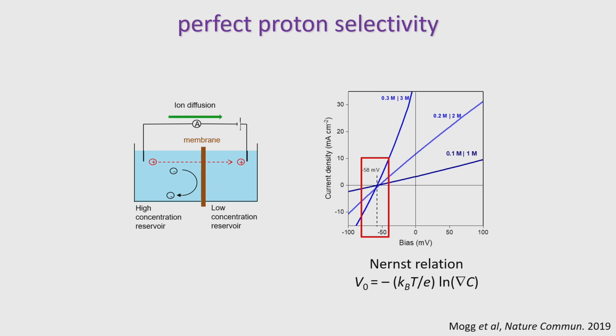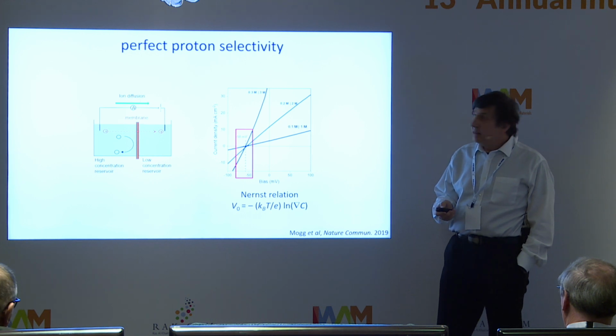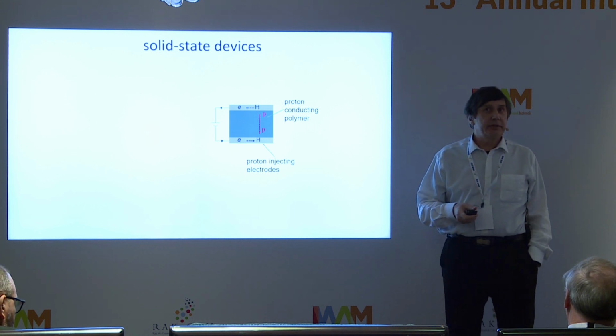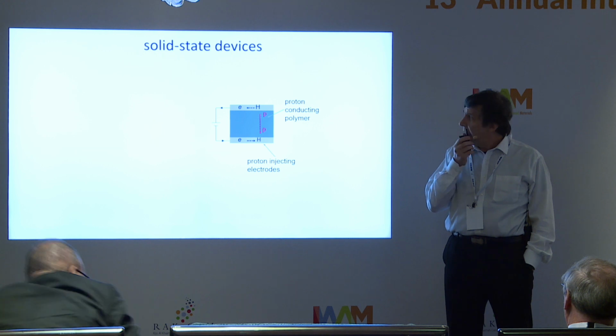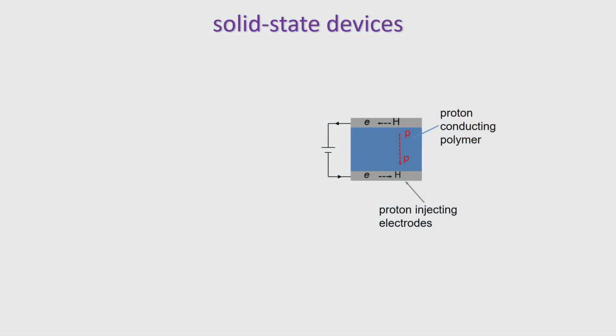For a gradient of 10, it should be 58 millivolts at room temperature, so it's exactly like it is. So now we know that ions go through, but dealing with liquids in an experiment is actually quite a hassle, breaking membranes and so on. So we looked for something more robust, employing what has typically been used for decades already.